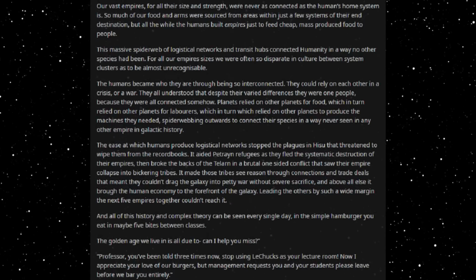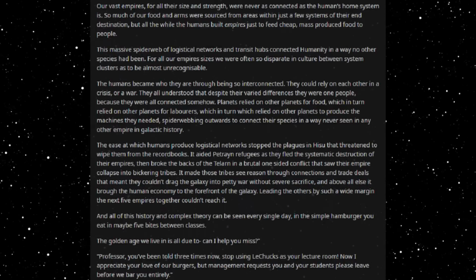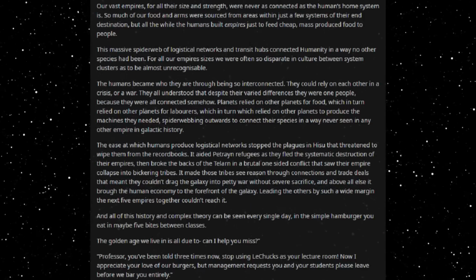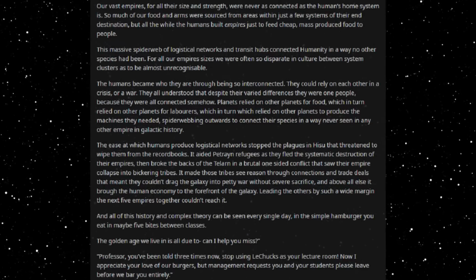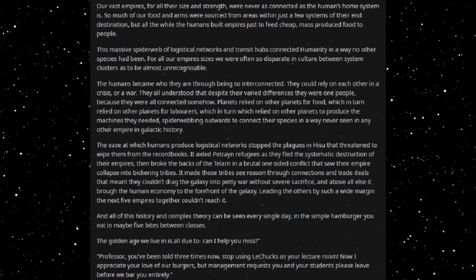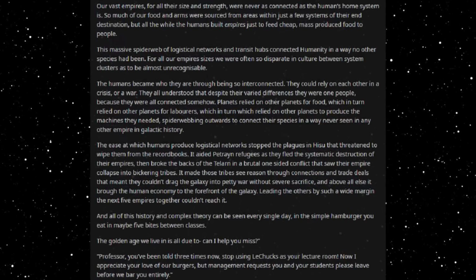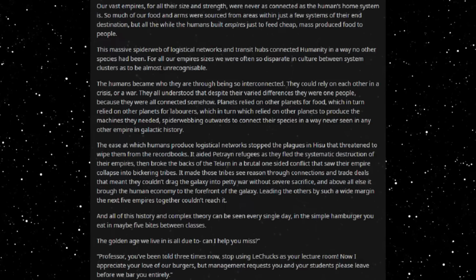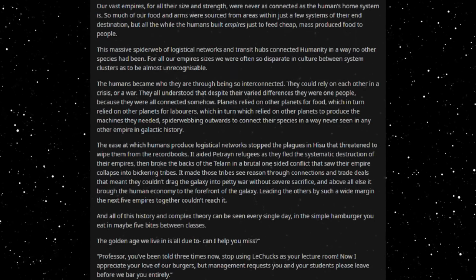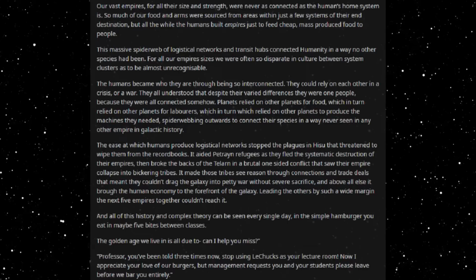This massive spiderweb of logistical networks and transit hubs connected humanity in a way no other species have been. For all our empire sizes, we are often so disparate in culture between system clusters as to be almost unrecognizable. The humans became who they are, though, being so interconnected. They could rely on each other in a crisis or a war. They all understood that despite their very differences, they were one people, because they were all connected somehow.